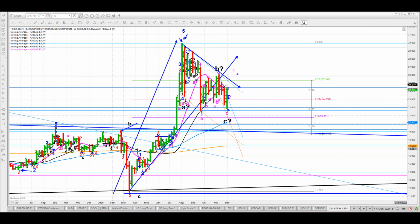This is the chart of silver price in US dollars, weekly scale. The bulls had a fantastic week this past week. They have decidedly turned around the trend here and established a very firm base for long-term consideration. This is decidedly up now, and I think that further gains are coming.